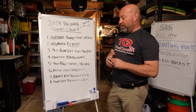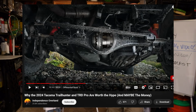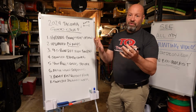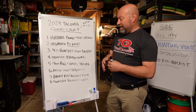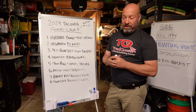The 9.5, we knew it was going to get a 9.5 rear diff. We knew that. What I didn't know, and I know now, is it's the same one that's in a Tundra. They're carrying it right over. That's a beautiful thing. Matching parts, easier supply. It's proven in the Tundra, which is a lot heavier of a truck. You know, all these variables that come in, more power in that Tundra. So you're getting that kind of features out of there. So we know that that's going to work really well in that Tacoma. It's going to be a very good deal.